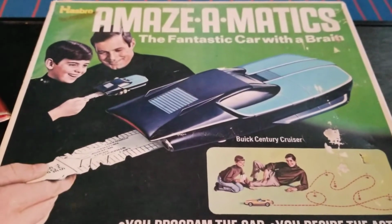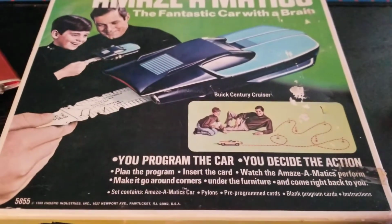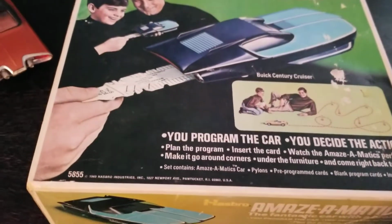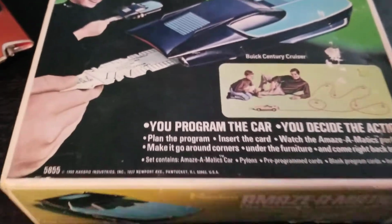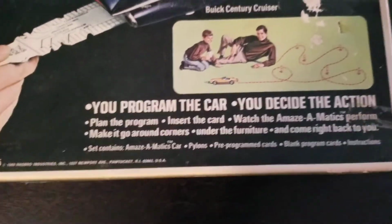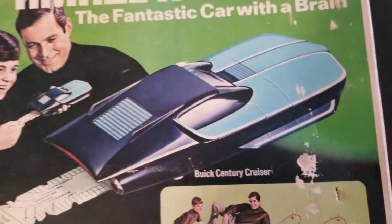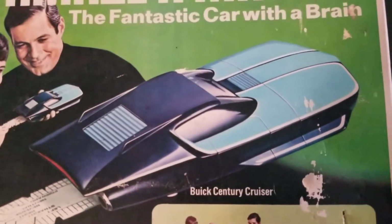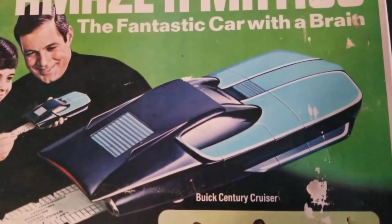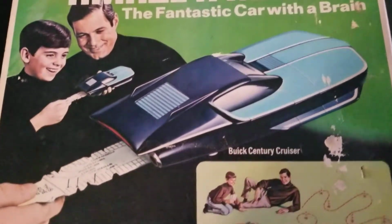So this car is really cool, you guys. It operates on two AA batteries. It came out in 1969. There's 4 different models. In my opinion, this is the one that always caught my eye and is by far the coolest one. It's called the Buick Century Cruiser. I haven't done any research on this car. Is this a real car? Maybe it is. I don't know. It's branded. It's a Buick. I'll check it out.